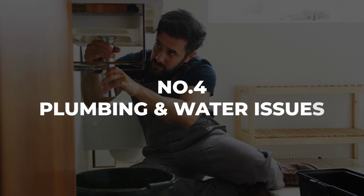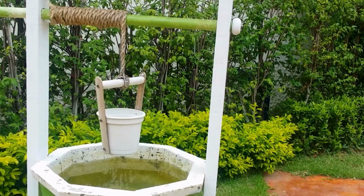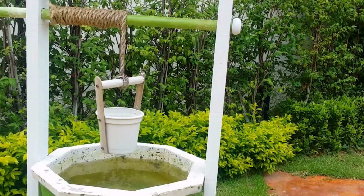Number 4, plumbing and water issues. Plumbing problems can range from minor leaks to major pipe failures, and in the Lake Travis area, homes with well water or septic systems have additional considerations.